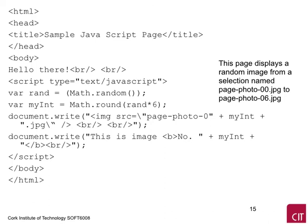But so that can be something you can do. But really, mostly just for games, I think you need to deal with randomness. Okay, and then we're also going to do something which is a bit of a head wreck. We're going to do a document.write where we output an image tag.